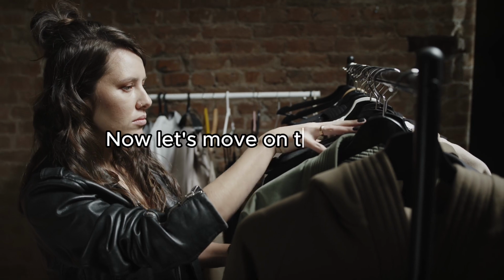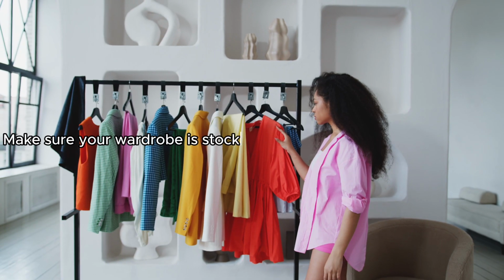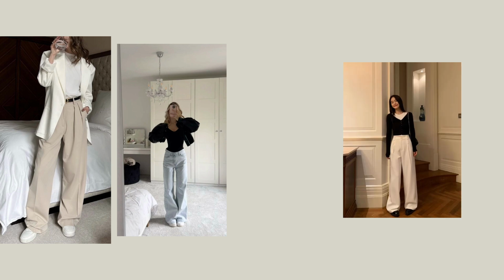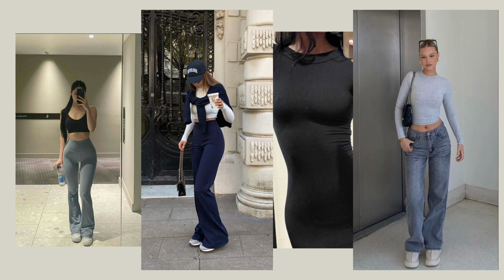Now let's move on to clothing. Every great outfit starts with the basics. Make sure your wardrobe is stocked with classic and versatile pieces. Black and white are timeless color combinations that always look chic. Invest in some staple black and white pieces that you can mix and match to create different looks. Avoid overly trendy items that may go out of style quickly and opt for timeless pieces that will stand the test of time.